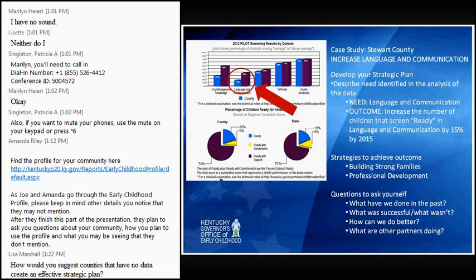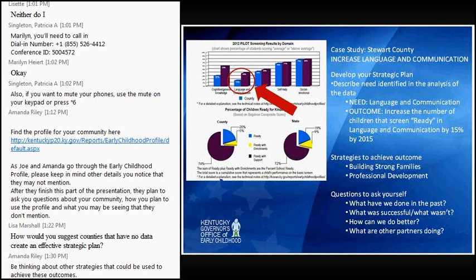Right. So in Stewart County, our CECC took a look at our data, and we noticed that in the language and communications domain, we were pretty far below the state average. So that's where we thought that might be our greatest area of need. When we sat down and started thinking about how we want to affect that number and increase the number of children that are ready, we came up with the outcome to increase the number of children that are screened as ready in language and communication by 15% by 2015. I think that's a really good goal for anybody who is thinking about these things.